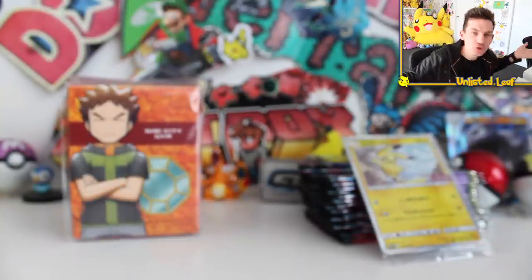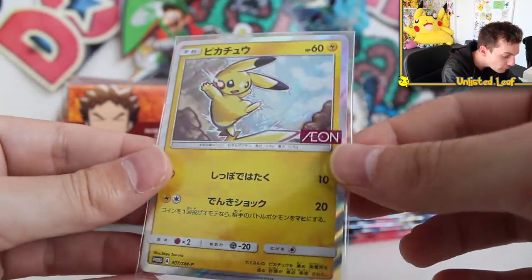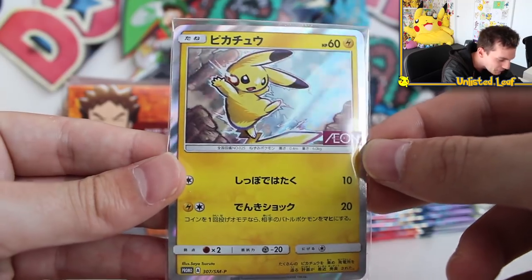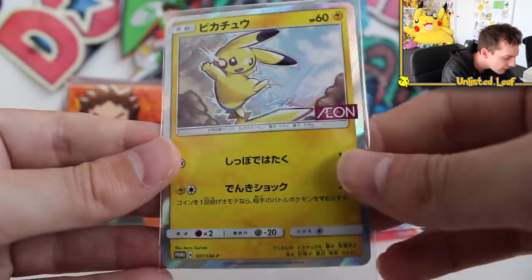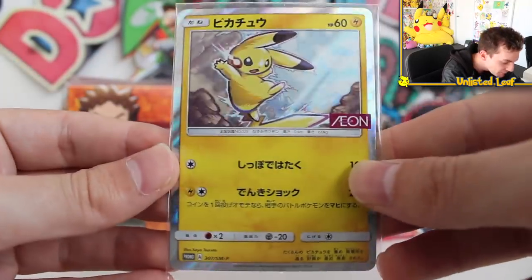And then, with that original promo blister pack that I just showed you guys, it also came with a promo holo Pikachu with the Eon stamp right here. I thought that was pretty cool as well. Bit of a random one. I love my Pikachu, like, different promos. And this one's number 307 in the Pokemon Sun and Moon scale.